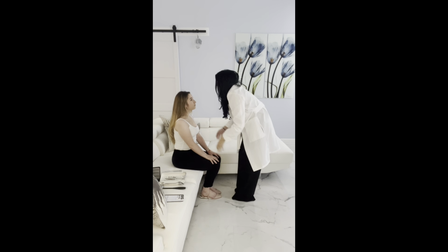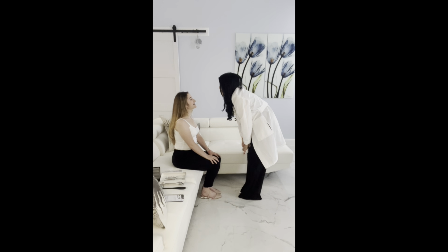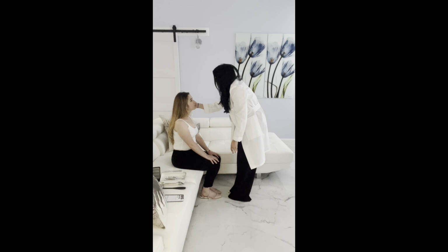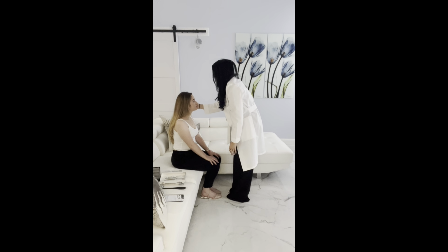Perfect. Now I'm going to have you look at me, smile real wide. Perfect. Now I'm going to have you stick out your tongue. Perfect. Now can you puff up your cheeks? Okay. Now raise your eyebrows. All right. Good. Now I'm going to lay my palm on your face, please, and I'm going to put some resistance. Okay. So lay your face into my hand. All right. This way. All right. Good.